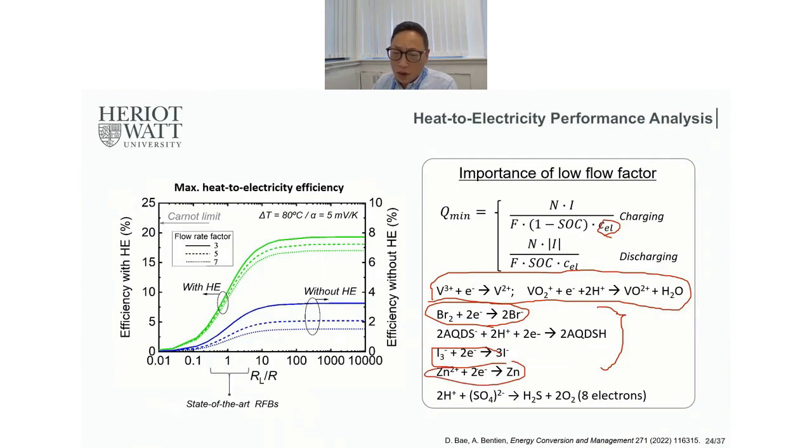In recent days, we have very huge interest in those 2 electrolytes because those 2 redox couples have very high solubility. 8-electron reaction. We can also find in the literature a hydrogen sulfonated reaction, but unfortunately, this produces H2S, which is quite toxic. So I don't think that this can be utilized for this type of system.